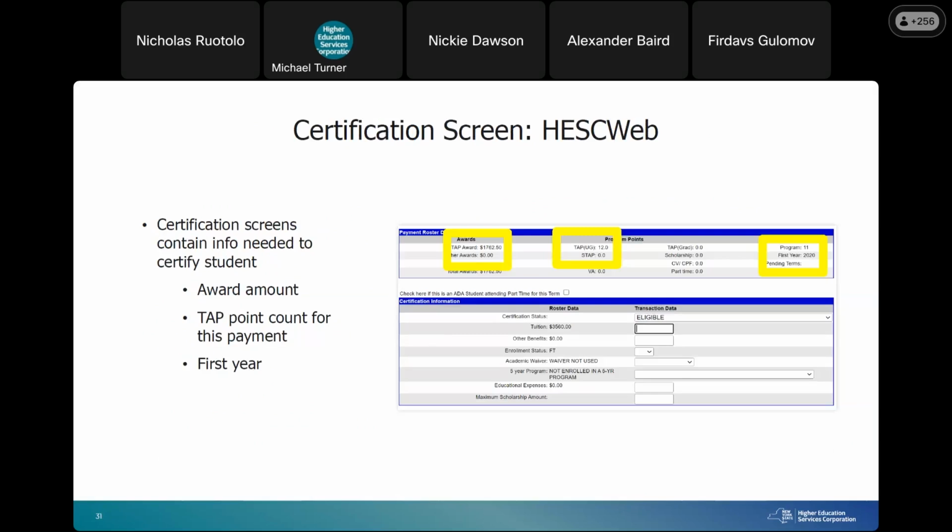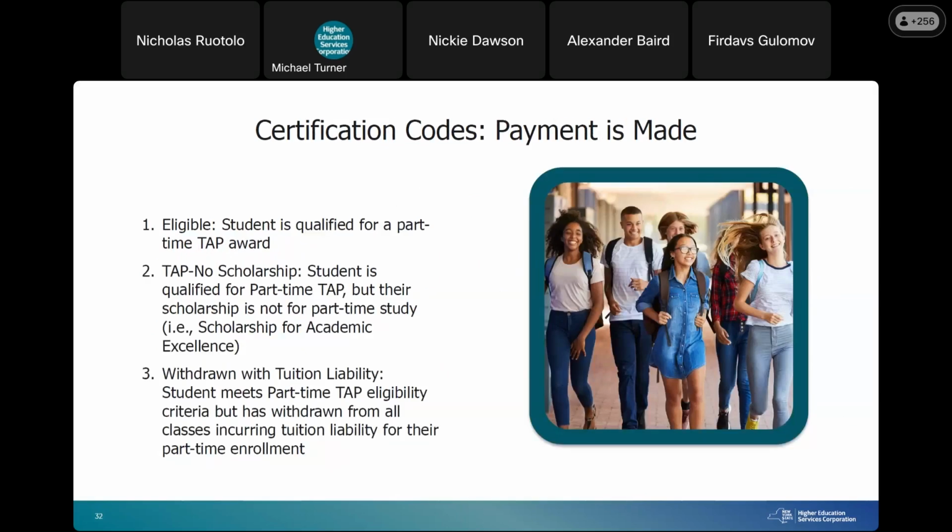We have a full-time award. We have our TAP points, so we know that the student is at or beyond their first year, receiving TAP at the 12-point mark. We can see they're a first-year 2020 recipient, so everything here looks good in terms of initial eligibility that the student may be a candidate for part-time TAP. If we are certifying them then that the student's going to be eligible for an award for part-time TAP, you could use the certification status codes 1, 2, or 3.